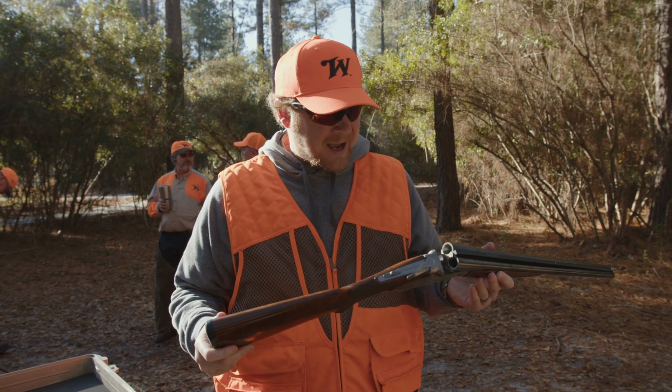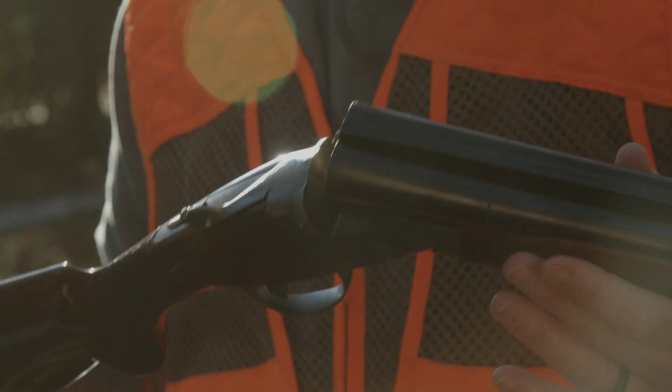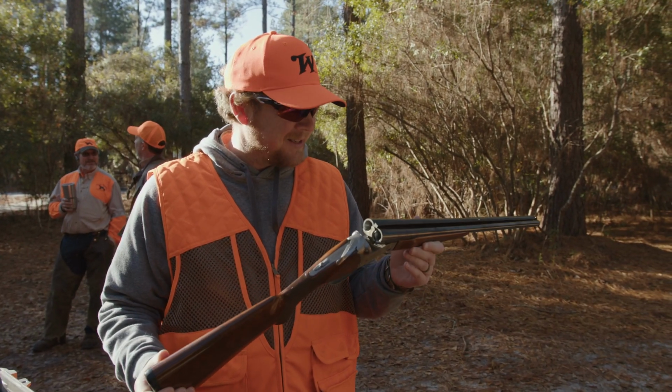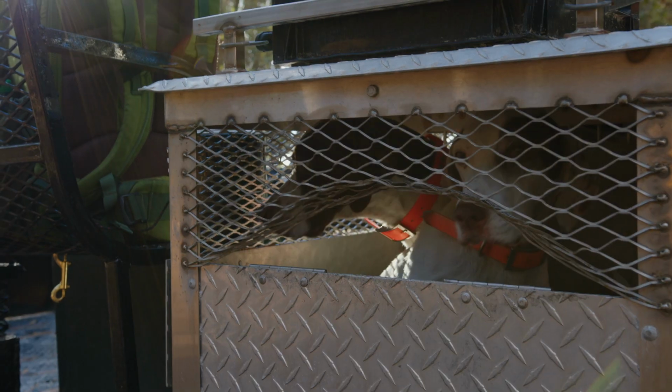That's kind of where, to me, Winchester and Hayden come together. All the stuff that we sell is the land, the legacy, and the stuff that's passed down through generations. And a Winchester gun is just like land, man. This old Model 23's got some stories to tell, and I'm gonna put another one under its belt today.